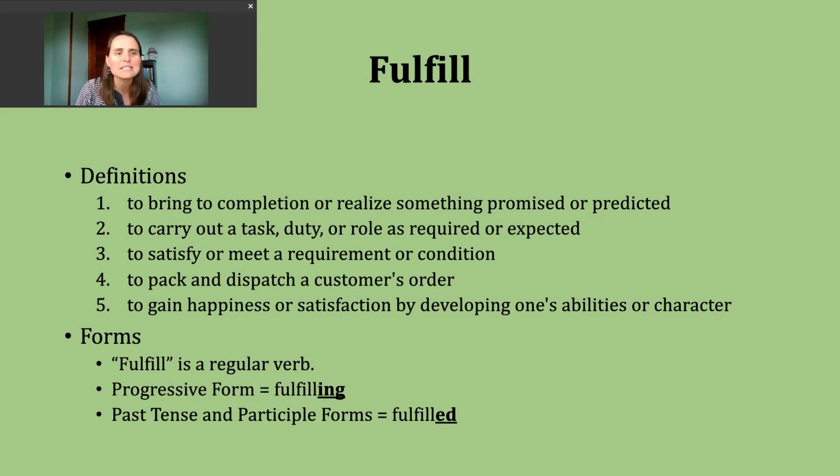To help us understand this first definition, let's make up an example. Let's say you promise a friend that you will give them a ride to the airport. On the day that they've requested your help, you pick them up and take them to the airport. You just fulfilled your promise. You completed it, right? That's what this first definition means.